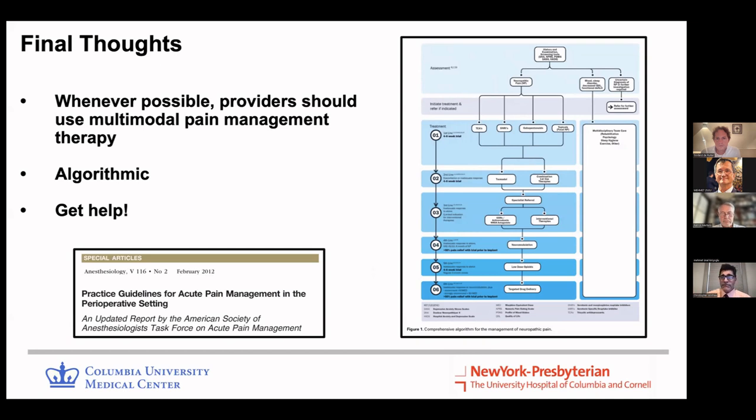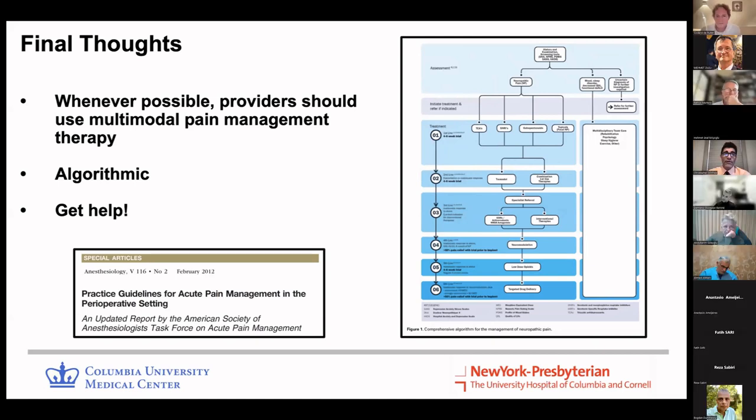And you can use 2, 3, 5 even different medications all working together at sub-side effect doses, giving you these additive pain relieving effects. The anesthesiologists worked this out a decade and a half ago. So this is standard practice for people who are comfortable doing this. It's fairly algorithmic. As neurosurgeons, you don't have to do this all by yourself. Get help, call a pain colleague, call a friend, but your patients should not have to suffer. There are ways to treat them effectively. And basically, from a medical standpoint, this is how to do it.